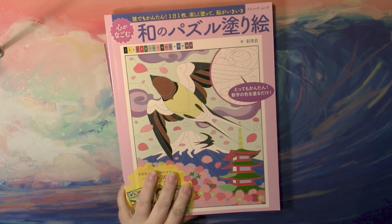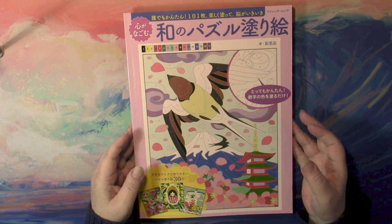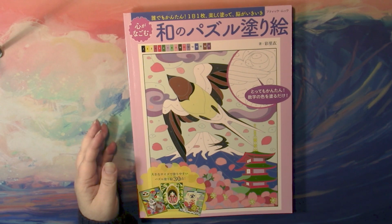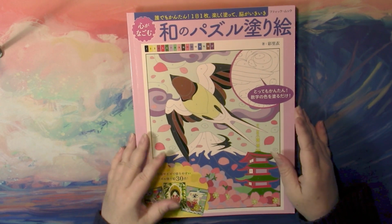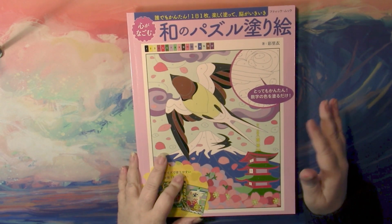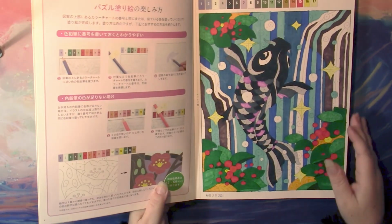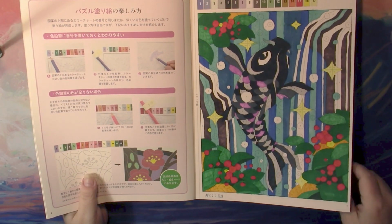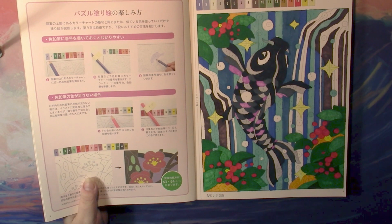Now this next one is, the Japanese call these type of books puzzle coloring, puzzle color, or color puzzle. And this one is traditional color by numbers with the numbers up at the top, so you can tell what your picture is. I did this one. I had a little bit of issue with the paper. I don't think my alcohol markers worked that great.